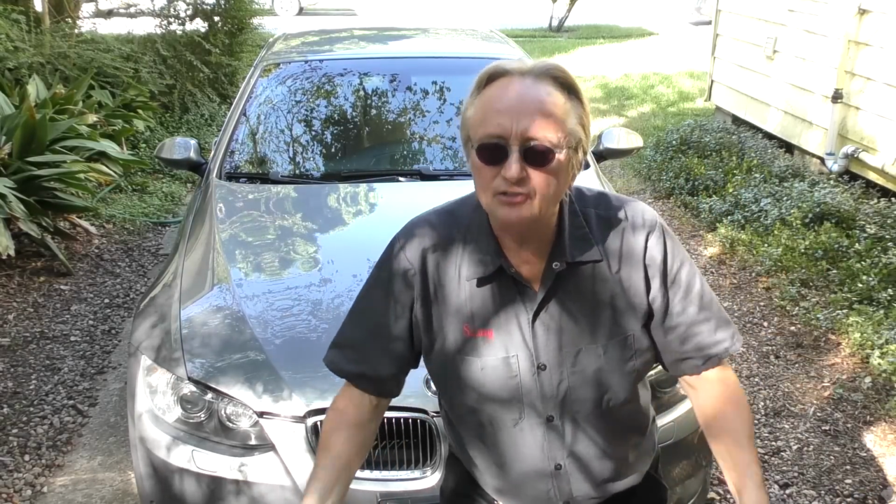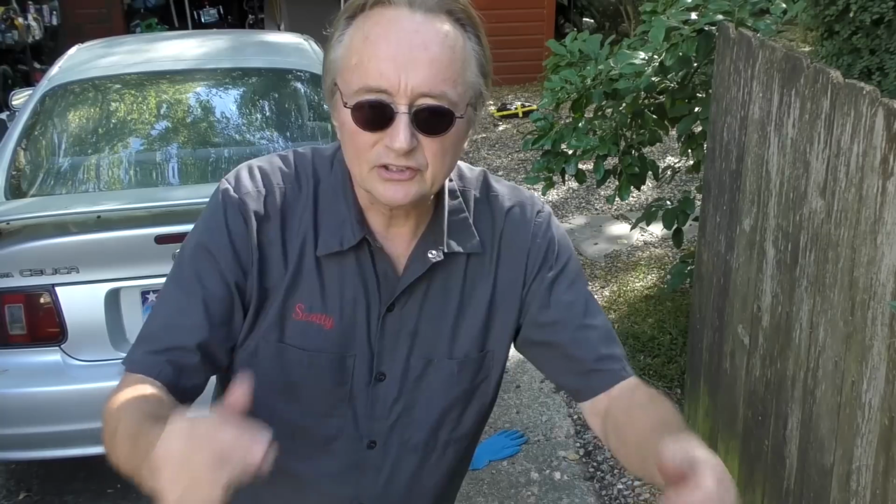Now it does have a good transmission. 6-speed German-made automatic. They made over 7 million variants of it for various cars. It is a good transmission. But unfortunately you can't get it in any modern cars because they stopped making that unit in 2014. 6 years ago they stopped making those units. But those 6-speed ZF transmissions were pretty good units.